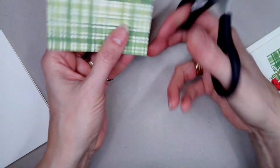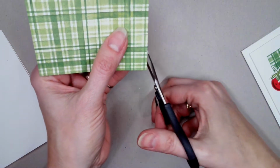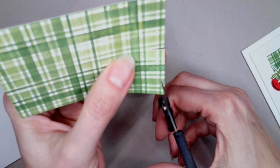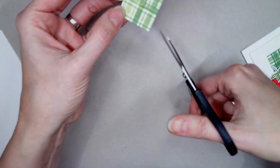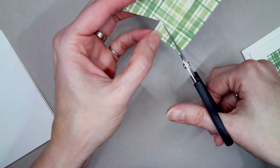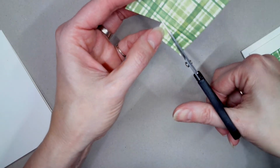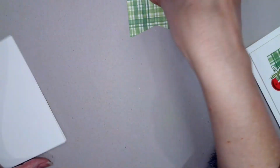So now what you want to do is just take your scissors and cut from the corner to the top of that slit. And same on the other side, from the corner to the top of that slit. Just about cut my fingernail. And there you have a dovetail, or a flag end, whichever you want to call it.